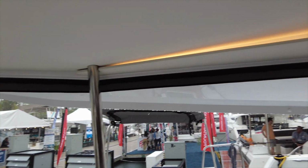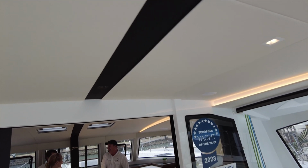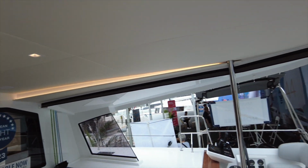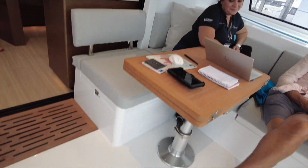The color of the davits look really nice. They're offset in a beautiful glossy black. I mean, look at the touches of style and detail with that black line that goes straight into the saloon and onto the center post there, the compression post.